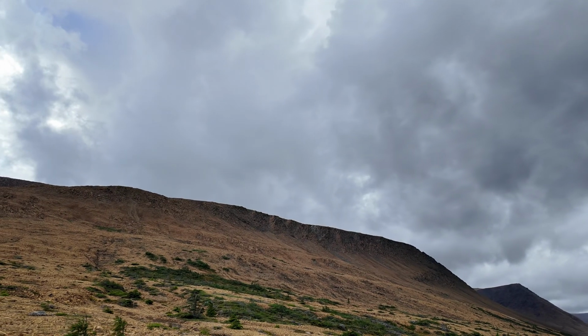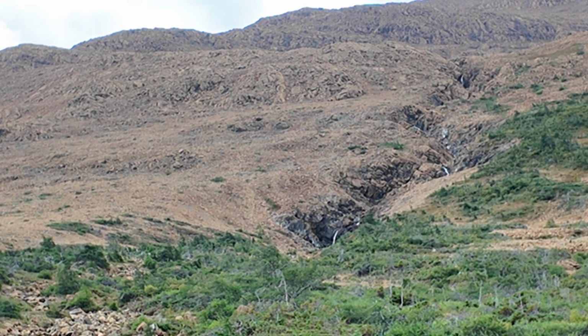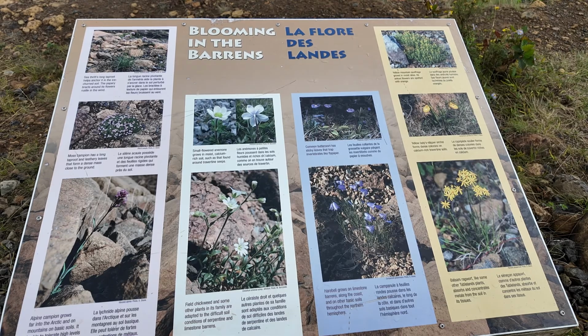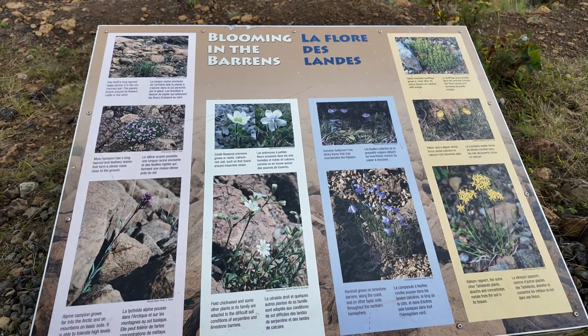Some of those clouds aren't looking too promising. It's trying to rain down on us. Memphis is trying to shake off the water, but it looks like it's just going to be a temporary one. And like we always say, why wait for the weather to pass when you can just enjoy nature as is? Some of the many examples of the plants that they say just only grow here.